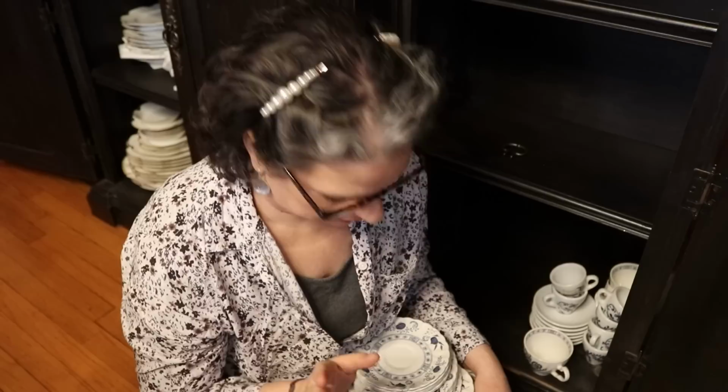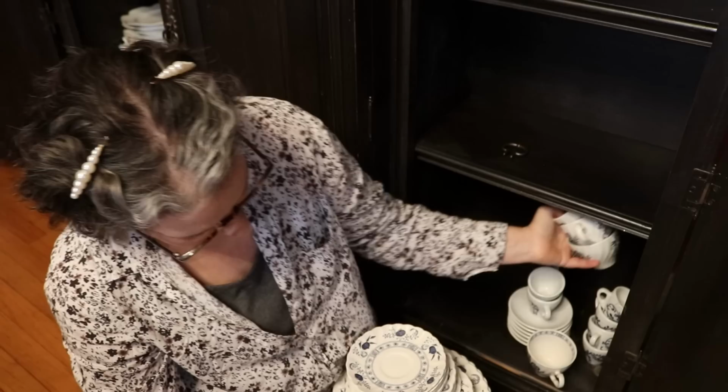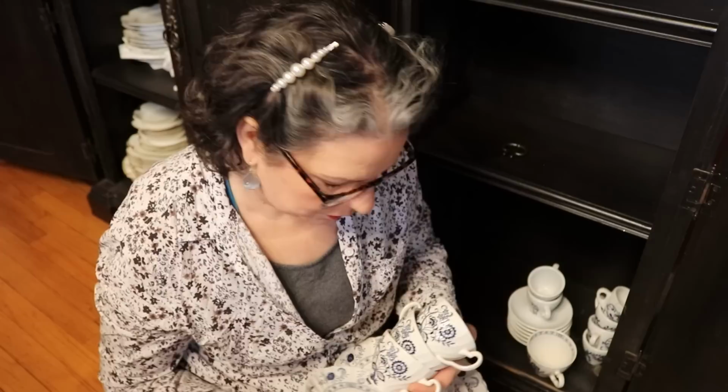So, I think I'm gonna put it up for sale on the Facebook Marketplace because the shipping is too much if I'm putting it on Etsy. Now, just a little bit of history. Nordic Blue is using a very recognizable pattern, by the way, that when it came out was called Blue Onion. And the company that created the Blue Onion pattern, I can't remember who they were, it may have been Royal Copenhagen. Maybe.